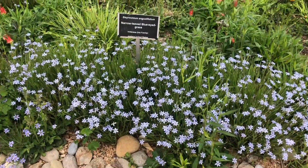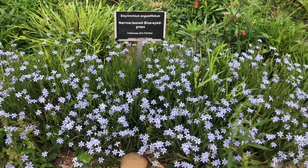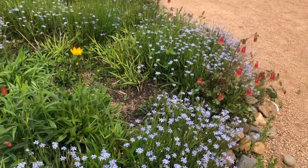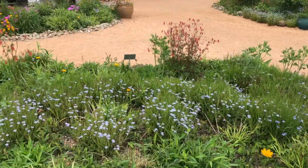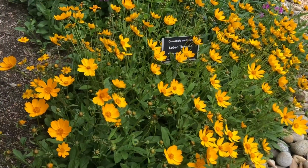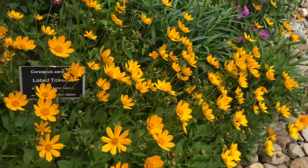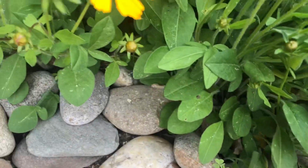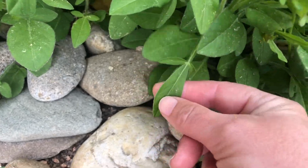Without question, one of the stars of the show right now is the Sisyrinchium angustifolium. You can see that is just a fantastic plant to put right along the edge of a bed, give it some great color and texture. The lobed tickseed, coreopsis, is in flower right now, and you can see why it's called lobed. It's in reference to its leaves, which usually have 3 small segments on them.